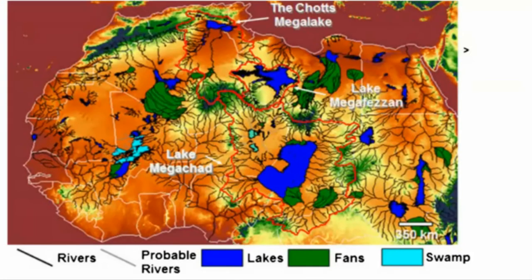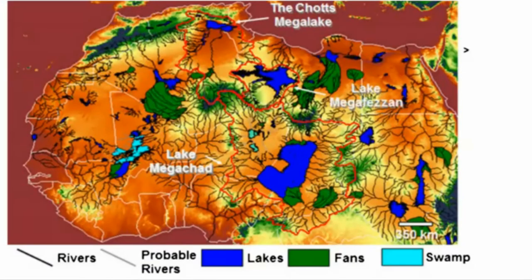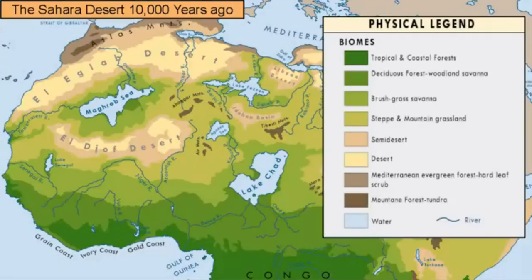Let's look at some renderings of ancient lakes, especially this one. Look at that. Lake Chad is very similar here to here, Lake Megachad. And Lake Megafezzan, well, if you take a look, you can see some similarities with this Lake Fezzan right here. So Megafezzan, the same as Lake Chad. Now, this is 10,000 years ago, but who's to say that it didn't form before that?